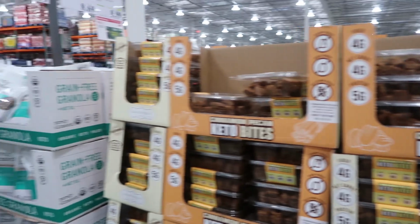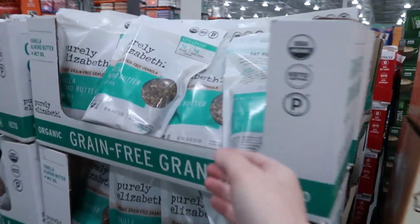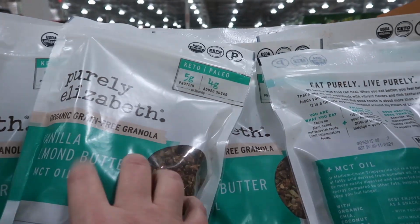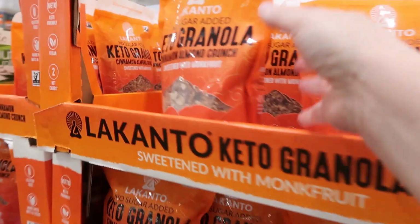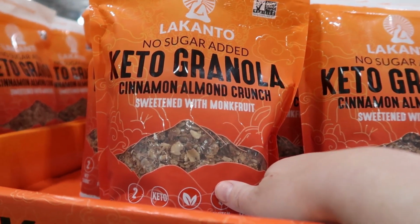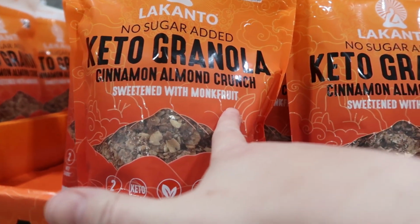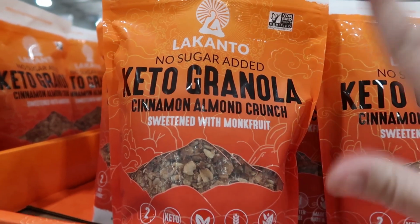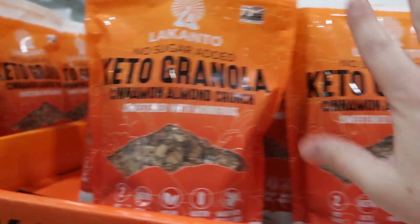We've got the keto bites. We've got, well, this is not keto. This is what I showed y'all earlier. They're saying it's keto. It has MCT oil, but it's got sugars. This would be a better choice if you're looking for a keto granola. No sugar added Lakanto keto granola, cinnamon almond crunch, sweetened with monk fruit. This has a total of 10 carbs, 3 fiber, and 5 sugar alcohols. Much better choice if you're looking for a keto granola.